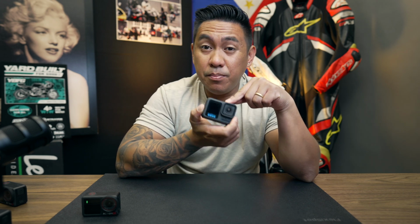From the GoPro 12 to the 13, GoPro is more or less the same. GoPro now has lens mods, a little bit bigger battery, higher frames per second recording at 5.3K. It now has GPS stats overlay, and I believe there's a heat sink now to minimize overheating.